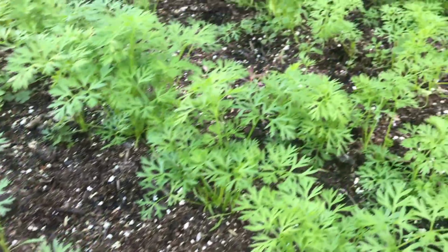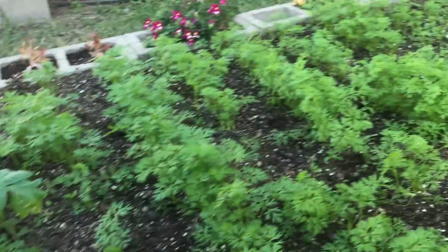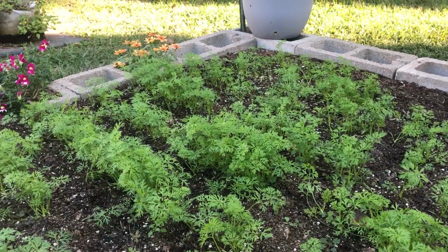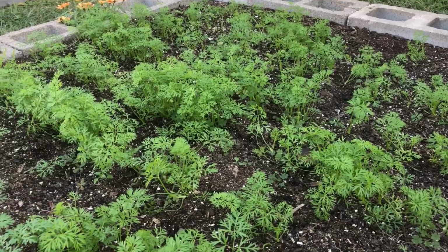But yeah, carrots are doing really well. Man, I love growing carrots. I love this foliage, and when it gets nice and dense, the whole thing blows in the wind and it looks like a field of fur. I love these carrots. So they're doing really well.